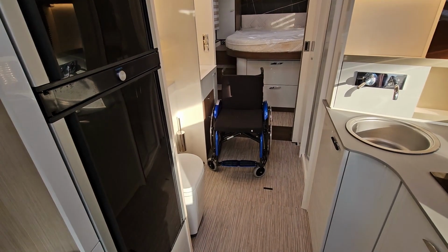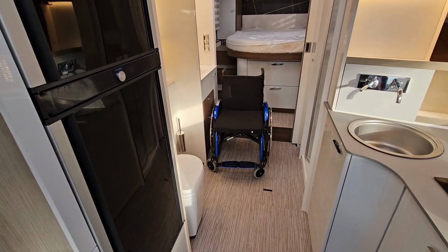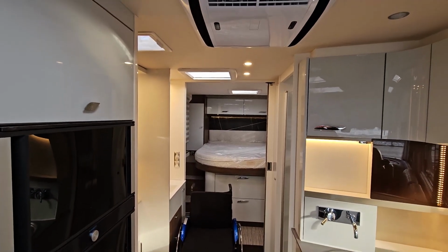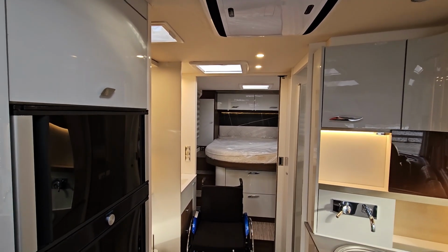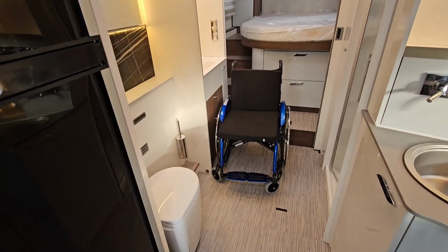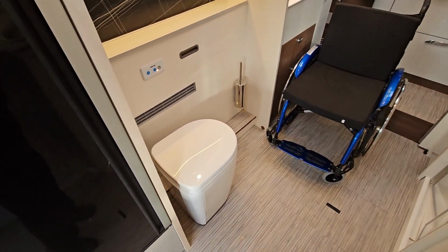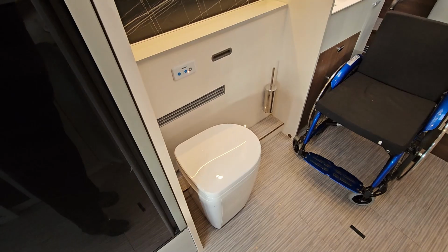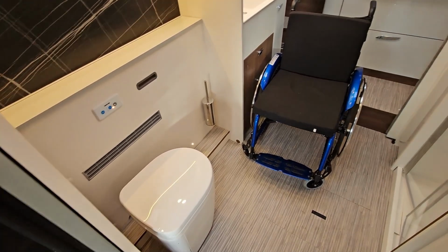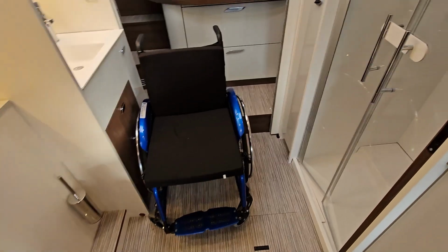The bathroom has been configured for the wheelchair user. Now there is going to be a curtain to come here to sort of make this more private. That hasn't been put in yet. As I said, it's a prototype and this prototype is being built. We have the toilet here, and access to the toilet is relatively easy for the wheelchair user.